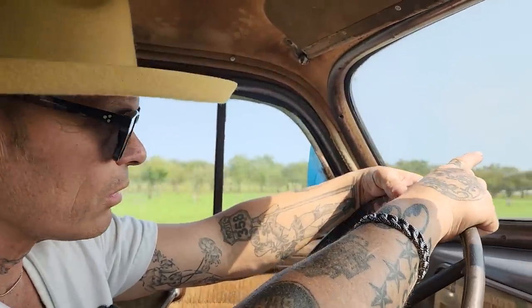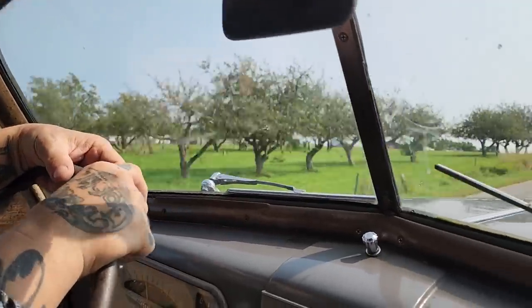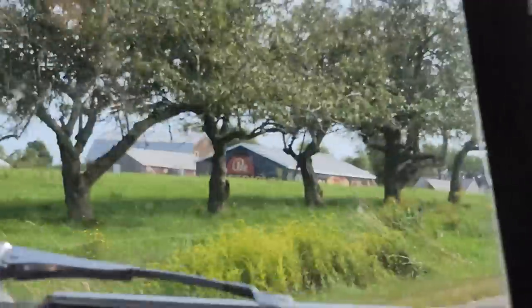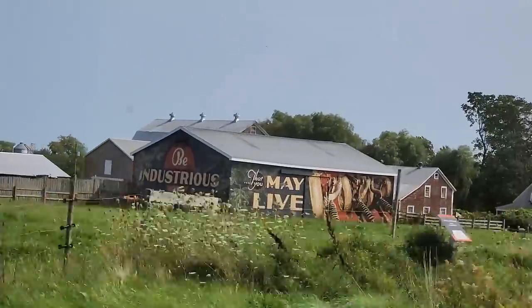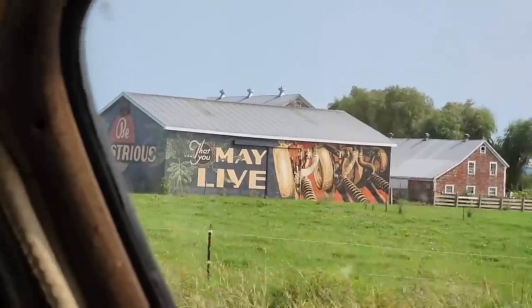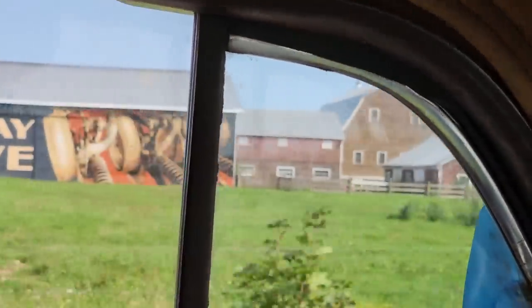There's a beautiful mural on this barn up here. It's beautiful. Be industrious that you may live. And it's got a big picture of harrows.